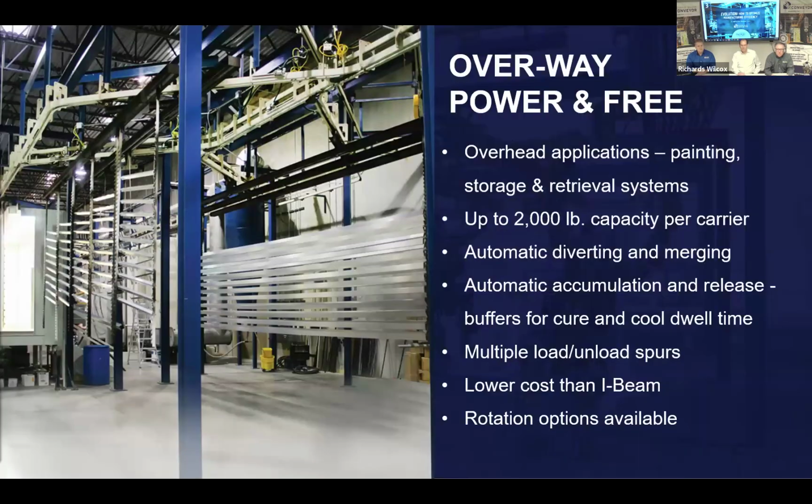Next slide. Again, this is a picture of an overweight. It says up to 2,000 pounds. Typically, we stop at 2,000, but we have done 3,000 pound applications when the application is right and it's level. There's no inclines. This is showing some long extrusions that were painted, diverting to 2 different color paint booths. So pretty much any application we're willing to look at.